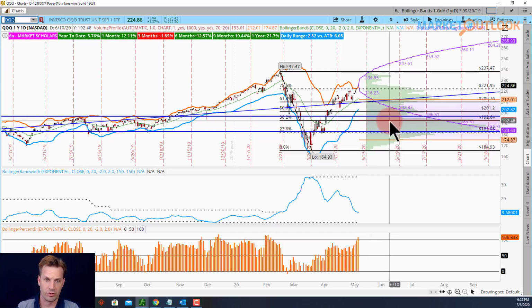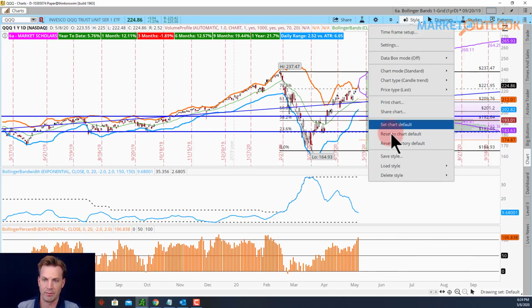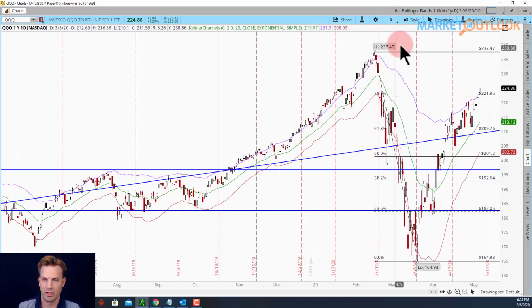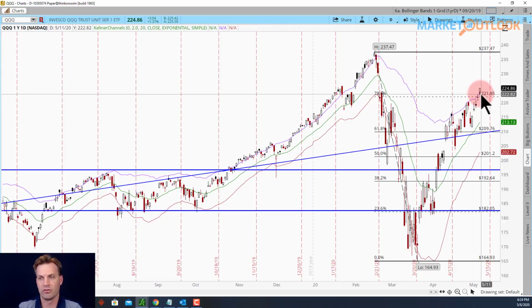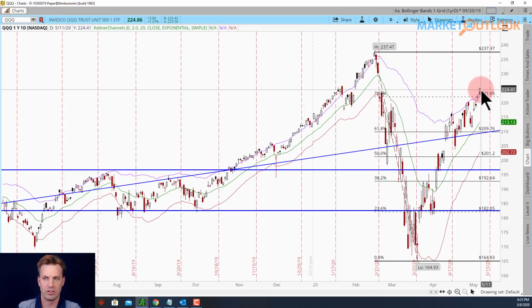QQQ is actually well above its point of control and well above its value area, breaking up above this volume node and breaking up above its Bollinger Band, and for that matter, also breaking up above its Keltner channel. So that's a good sign that we have bounced and that we can now get going here to the upside. A lot of good breakout signs that we would like to hold from the Qs, because if that holds, then there's a good chance that everything else gets pulled along up with it. The rest of the market drags up along with the Qs, and we continue to ride this bullishness going forward.